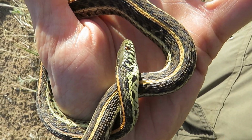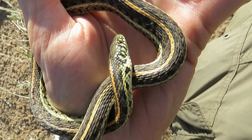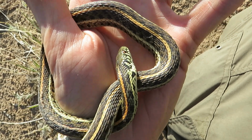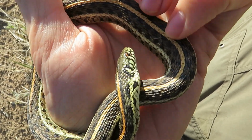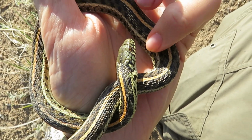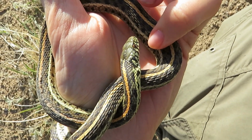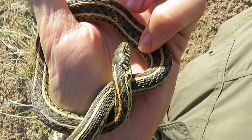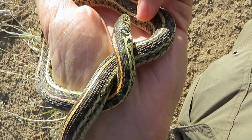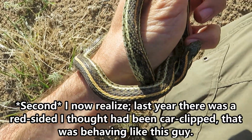This guy's gone and acted like he's playing dead now. But he is perfectly fine. Beautiful plains garter snake. Hey, you. You're alive. You're not going to act it on camera now, are ya? Makes for good pictures at least, but that's the first time I've seen a garter snake do that, actually. Beautiful specimen, though.